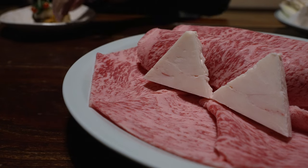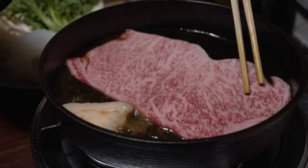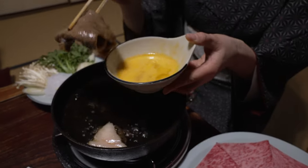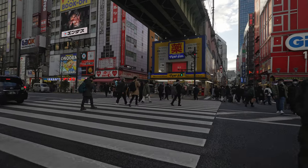And this restaurant serves one of the most important Japanese dishes that I love. And it's called Sukiyaki, which means beef in a sweet sauce-based hot pot. It has a history of more than 140 years, and I think many say that it is the best Sukiyaki restaurant in Tokyo. So, let's head to the restaurant now.